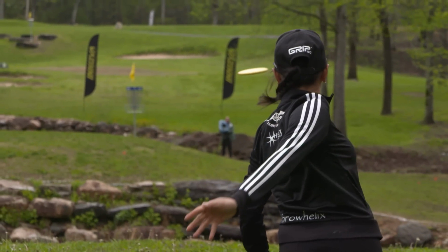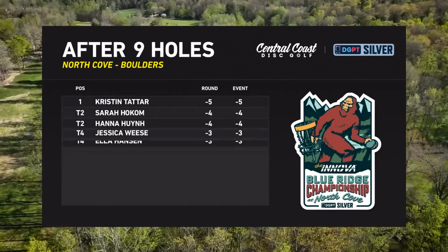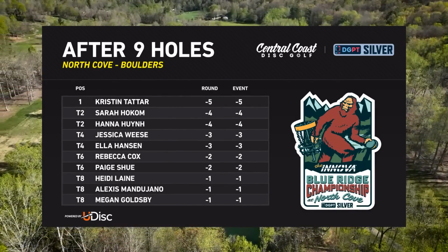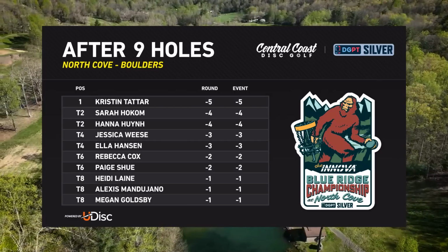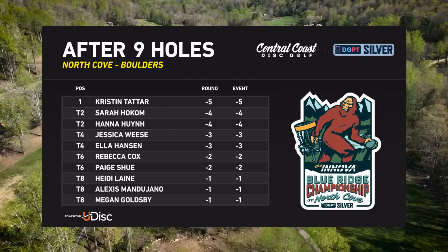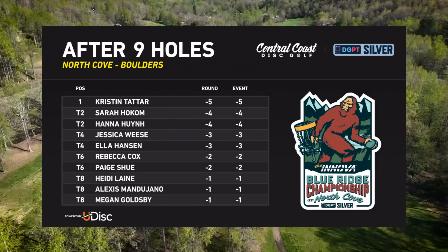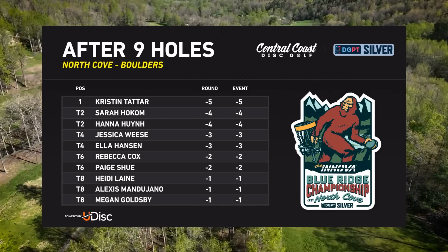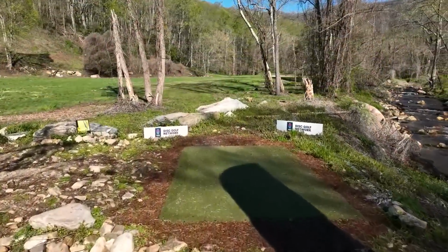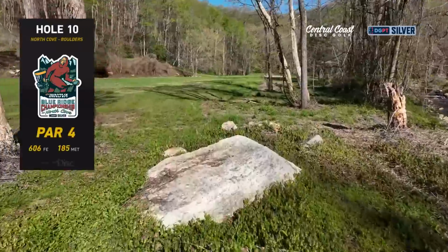We got a good crew, an all Innova card here. Bit of a struggle on the front nine for them, but a lot of scoreable opportunities on this back nine. A scoreable course in general. We see Kristen Tatar off to a hot start, 5 down on her front nine. A lot of good rounds getting laid down. I think this is one of the more scoreable FPO courses we're gonna see on tour.